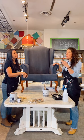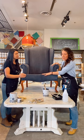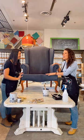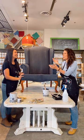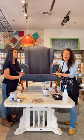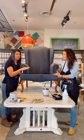Well, I think we're not painting the fabric per se as we're dyeing it. So the color is going into the fabric, so it's not going to come off. If you've waxed it, I don't know if there's a certain amount of days. A painted piece of furniture would take about 21 days to cure. But I would still sit on it.